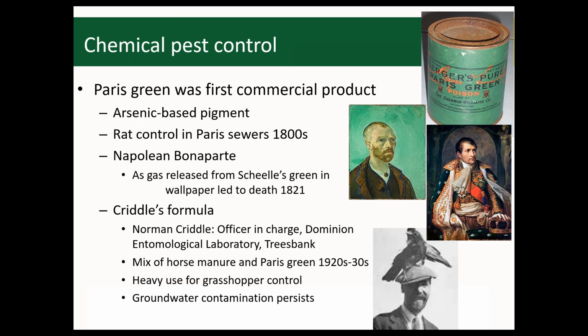So arsenic gas was released from what's called Scheele's green, which is a slightly less toxic form of Paris green, but was used as a tincture or a pigment for fabrics, and in this case, wallpaper. So tropical environment, fungus eats the wallpaper, arsenic gas released, Napoleon dies of cancer associated with the arsenic poisoning.